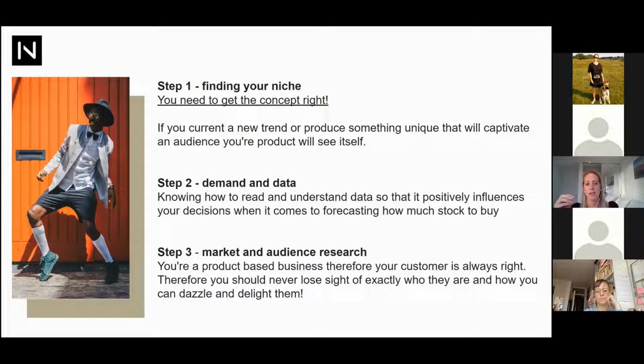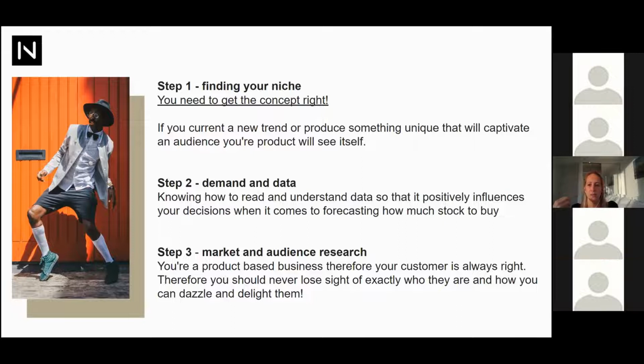Because if you just produce something on a whim, then you're not validating that somebody's going to buy this. So if you get that concept right, and you know there is demand for that product, it technically will sell itself, because you've produced to that demand, you've produced something unique that will captivate that audience. So this niche concept is really important.